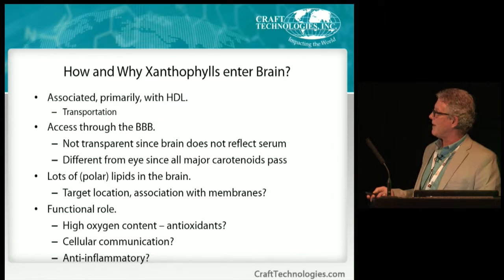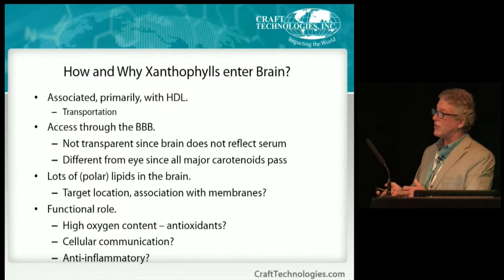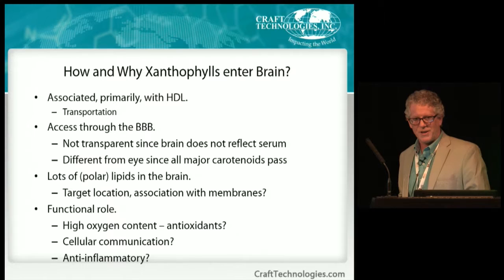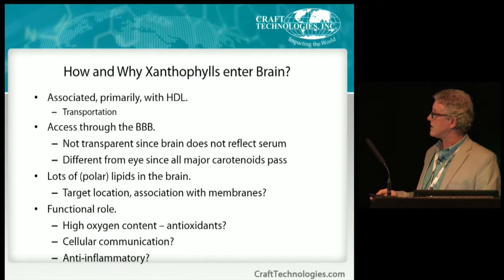Carotenoids like lipids. Whenever people have taken too much carotenoids, it tends to deposit in lipophilic tissues or lipid tissues of the body, palms of the hand and things. And carotenoids are known to associate with membranes. I'm trying to remember whether it was John Landrum's paper, but one looked at the association of xanthophylls in the membrane, and lutein and zeaxanthin actually associate differently in membranes. And there's lots of membranes in the brain, and they could possibly have a functional role there.